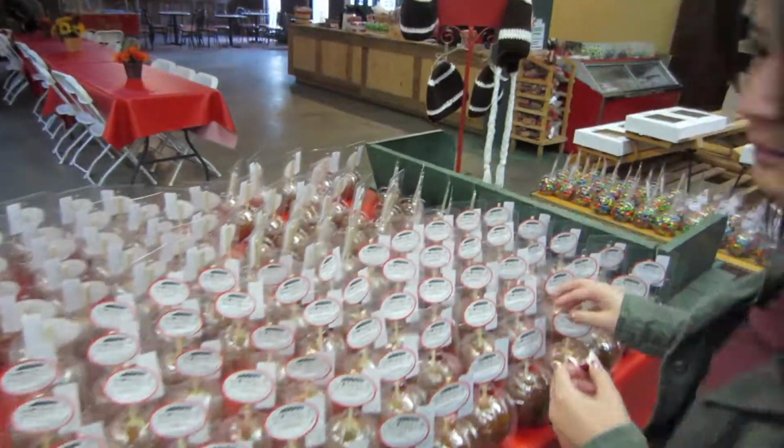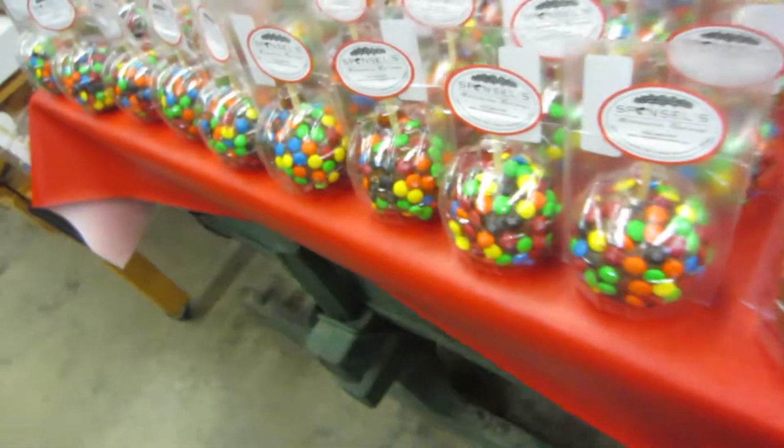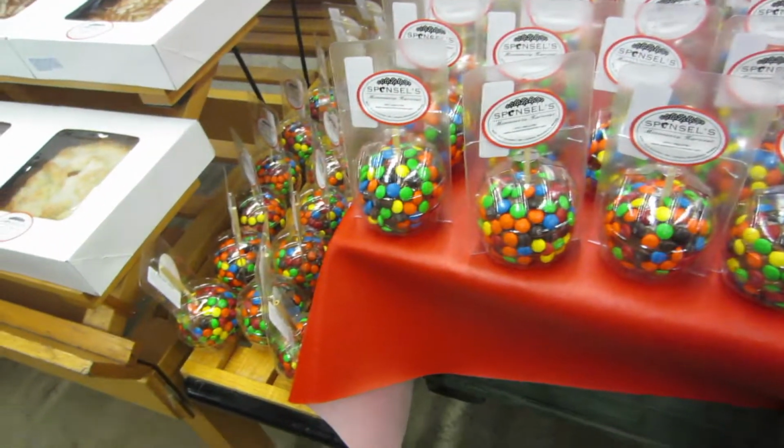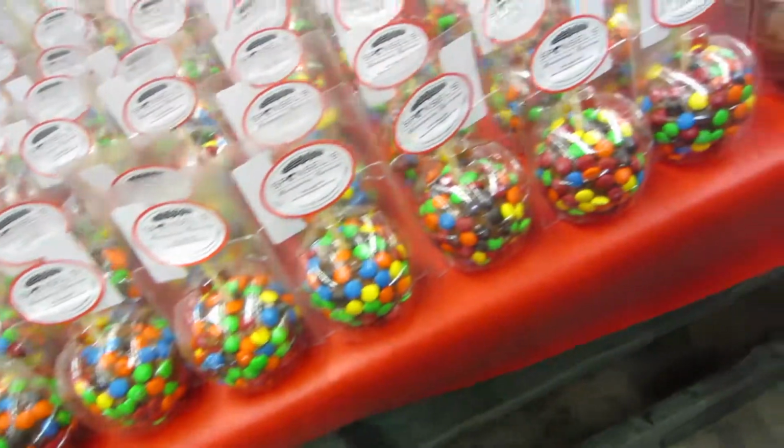You see anything you like? Those are pretty, but I think the plain ones taste the best. Yeah, I feel like the M&M's just kinda fall apart. It's a weird combination. I don't know. Yeah, like you can't really chew. I don't know. This is so pretty. I love it.